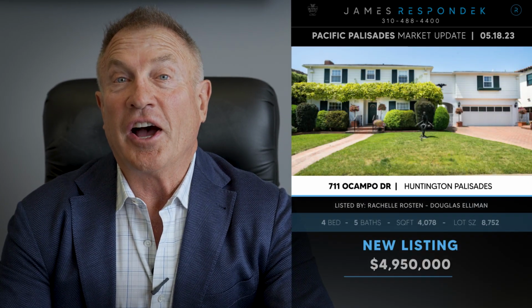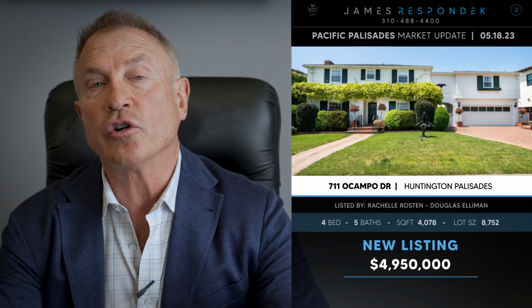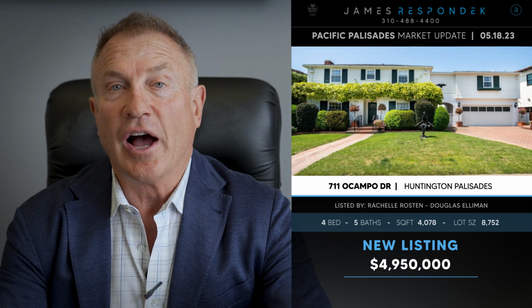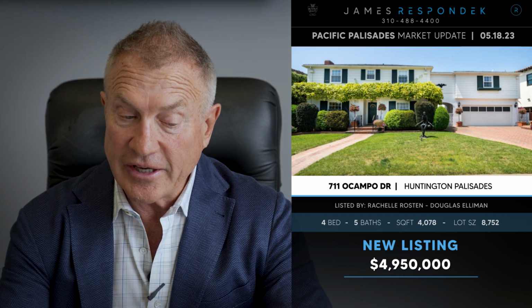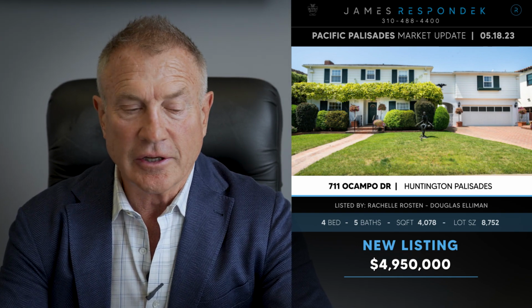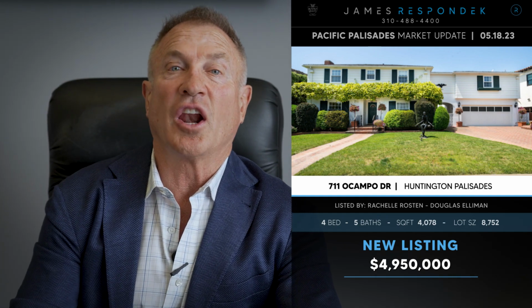Just listed in the Huntington Palisades, 711 Ocampo Drive, listed for $4,950,000. A 4,100 square foot house on an 8752 lot. I saw this property just yesterday, and I was hoping that it would be a little bit easier fixer, but the floor plan is kind of unique. So it's going to be at best a 50-50 if it stays or goes. But the price point reflects lot value.